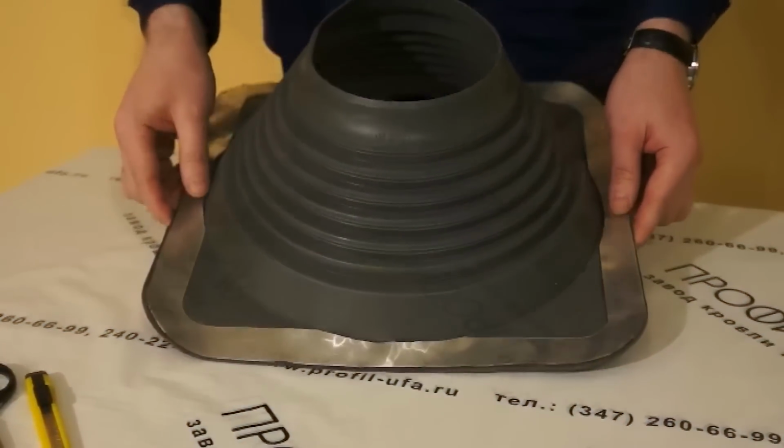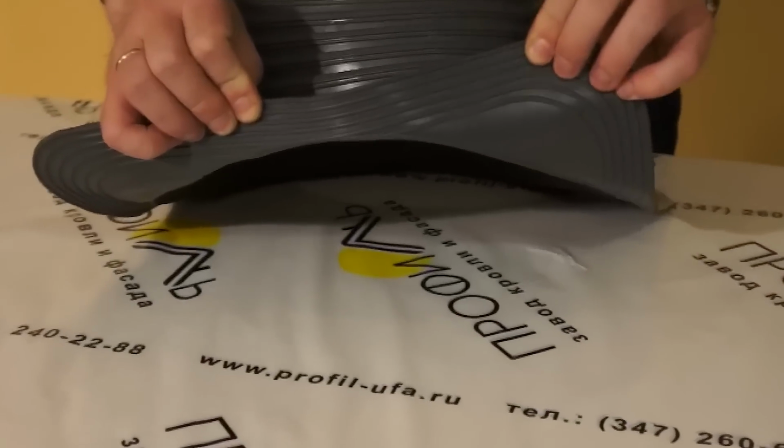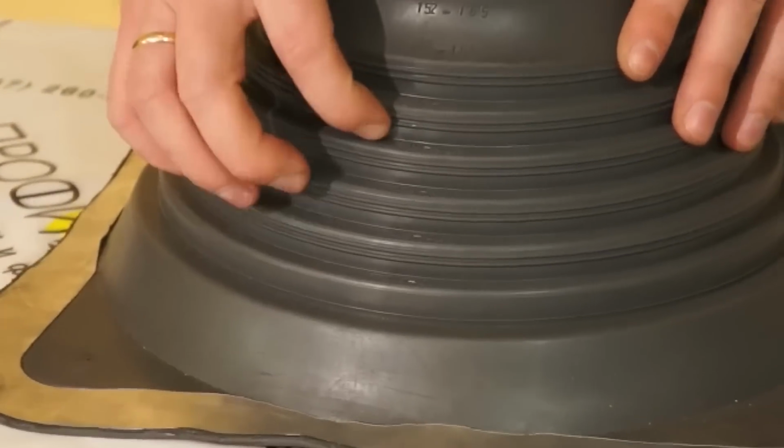For instance, the MasterFlash solution is a flexible cone that easily mounts onto corrugated surfaces at a 45-degree angle or more. You can find this type of solution for around $16.